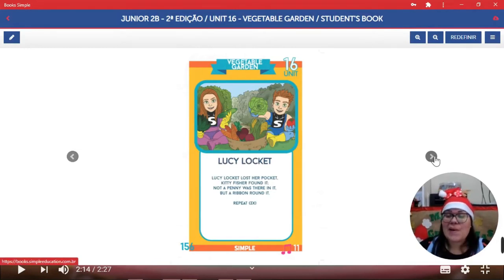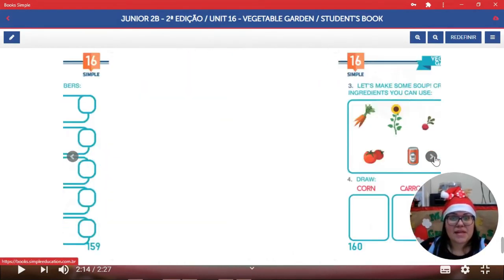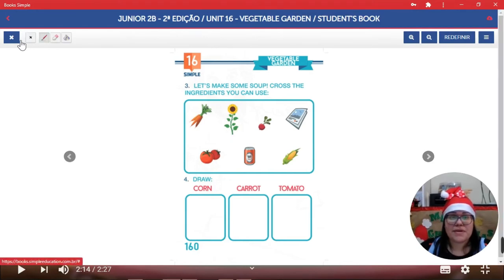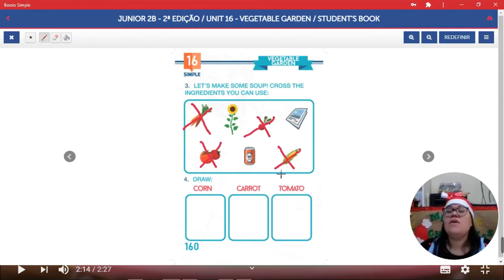Okay guys, now I'm going to check the homework with you. Remember, you had some homework to do. I'm going to check number three. The ingredients we can use for a soup. Carrots, yes. Sunflower, no. Beet, yes. Pepper, no. Tomato, yes. Can, no. And corn, yes. We can use all the vegetables to make a soup, guys.